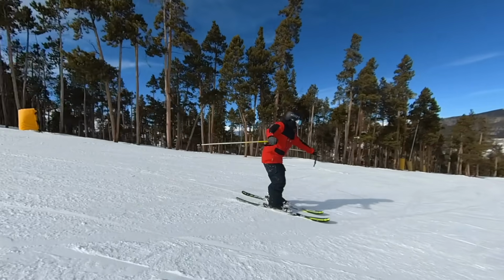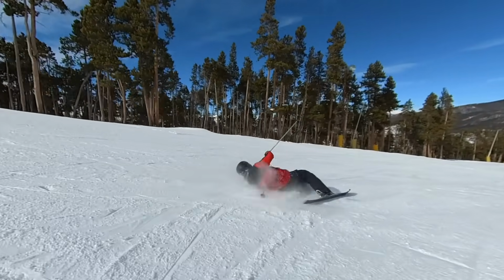But if skiing or snowboarding really starts to catch on for you, you're gonna quickly outgrow these small learning areas and you're gonna wanna go do more. But honestly, there's not much more for you to do.